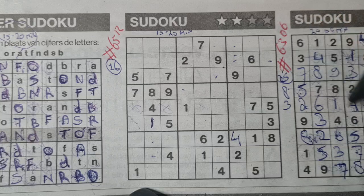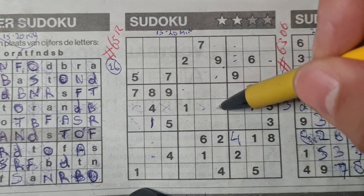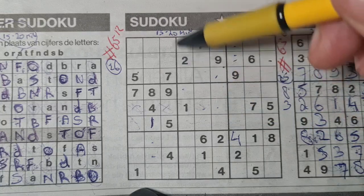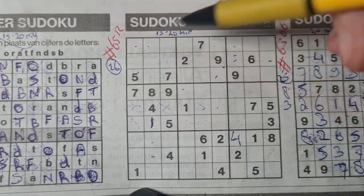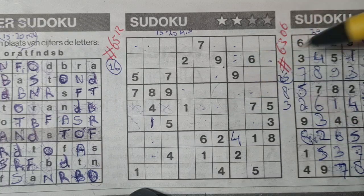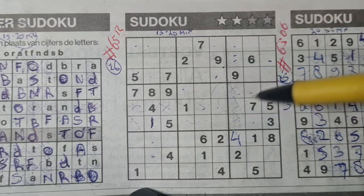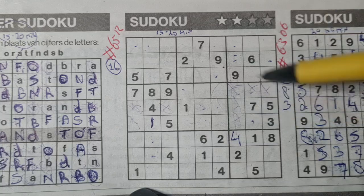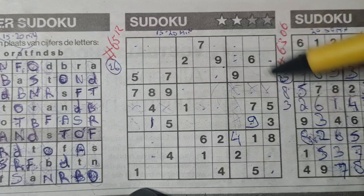5. Need the pairs. 8. Oh, wait, 9. 1, 2, 3, 4, 5, 6 missing numbers in this big square. One of the missing numbers is 9. We have a 9 in this column, so no 9 in these 3 boxes. Here, 9 in this row, no 9 in those 3 boxes. So 1 box left for the 9 in this big square. Should be there. 9.